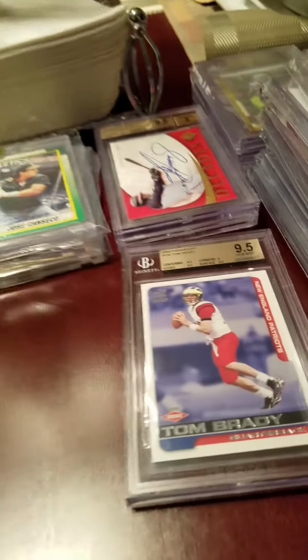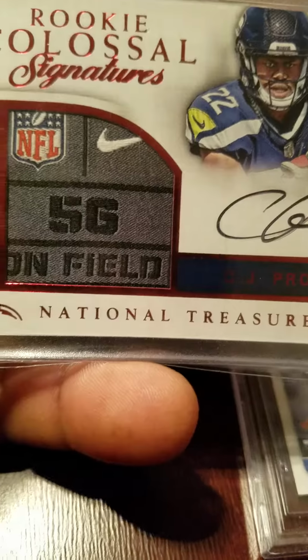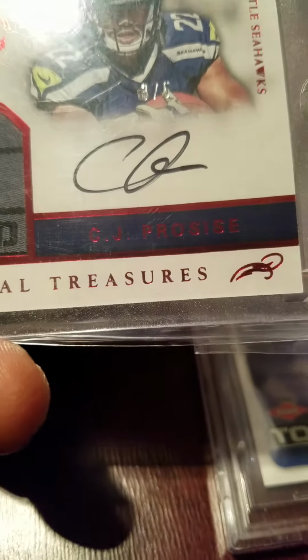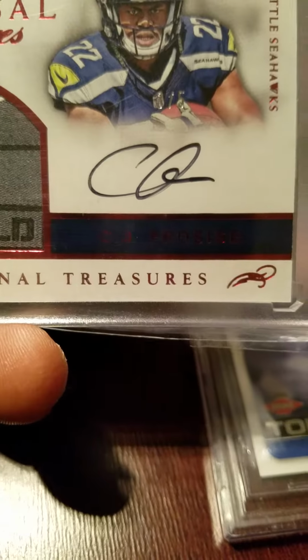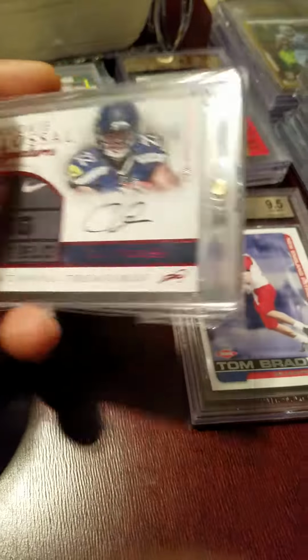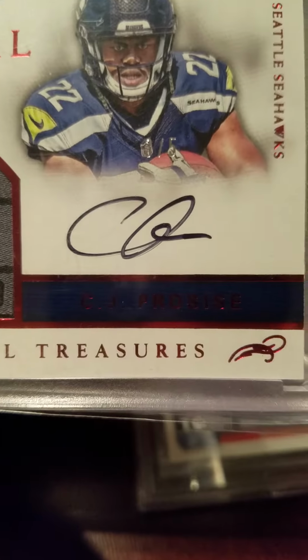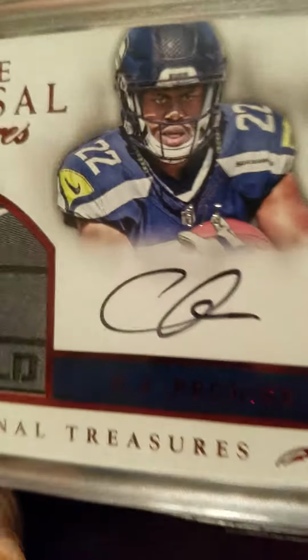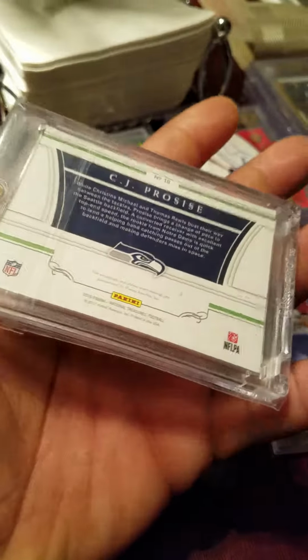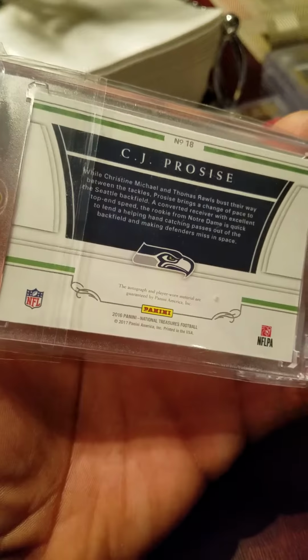And this is another card, a one offline, man. This is a Laundry Tag Colossal, rookie Colossal Signatures, CJ Prozier. For the Seahawks. This is a great card, very rare. It is 3 of 5. 3 of 5, you can see it there. 3 of 5. And the back, CJ Precise.